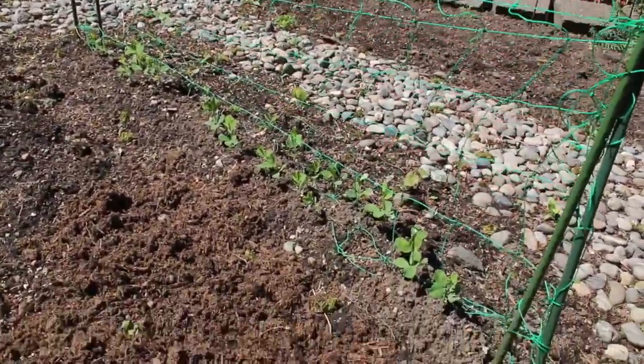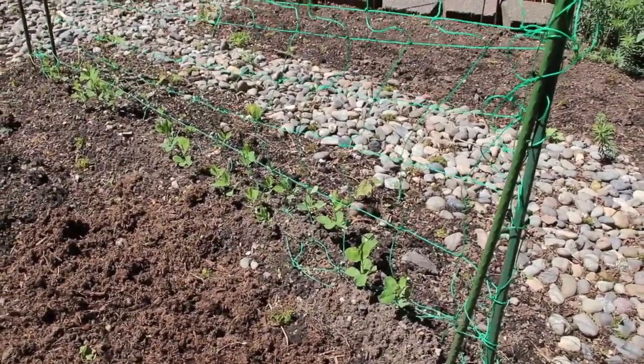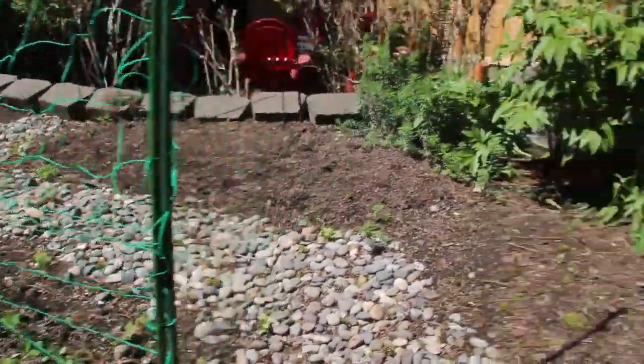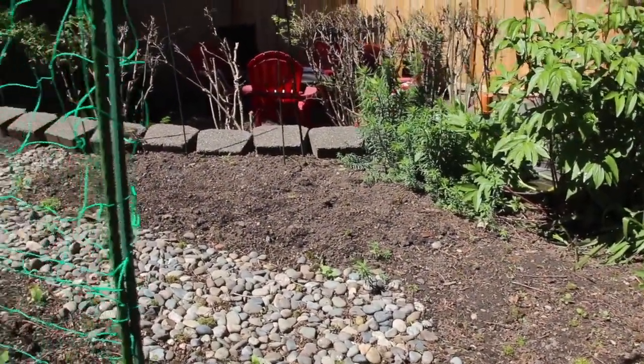You guys might remember I came out here and did some planting, and I made a video of the sweet peas. That was about a month ago, and look how tall the sweet peas are now. They look so good. They're going to be growing up that little trellis in no time. Over here in the dirt, I planted a bunch of sunflowers, so I'm hoping that those sunflowers will come up.